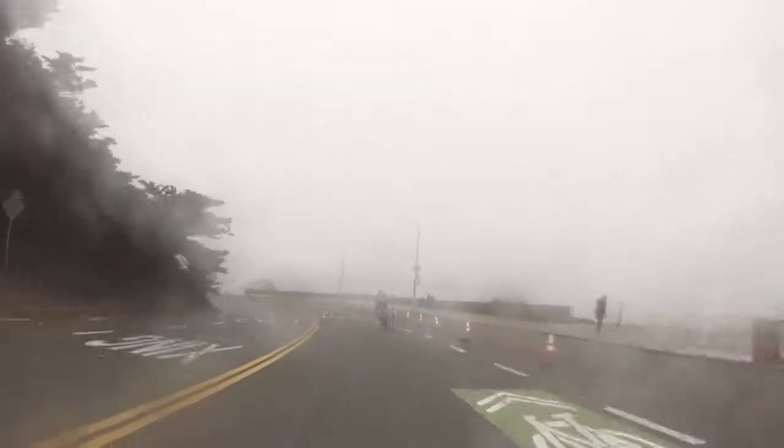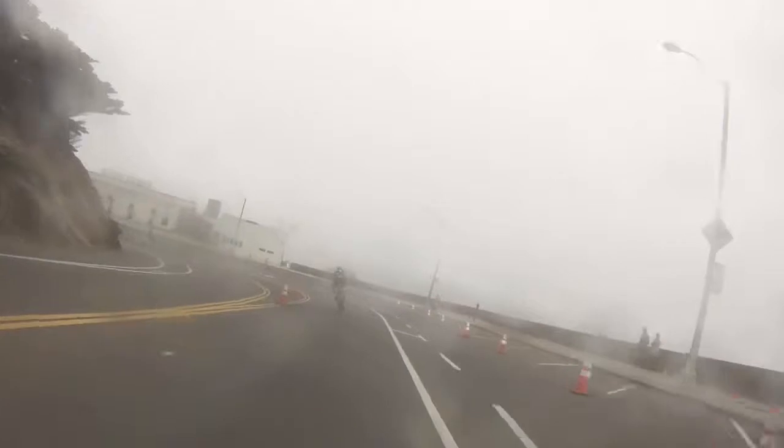Those athletes with good descending skills will use this piece of the course, a long, sweeping technical descent past Cliff House, to make up time on their competition. The tricky part here is that the crosswinds will hit you dead on, and if you're not prepared, it can sweep you right off your bike. It's just one more element that makes this bike course so challenging.